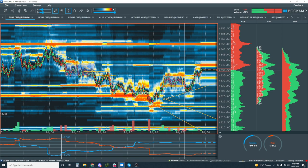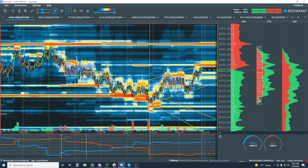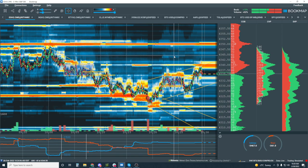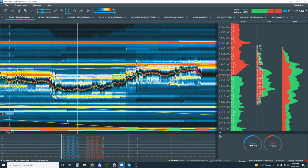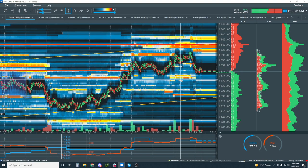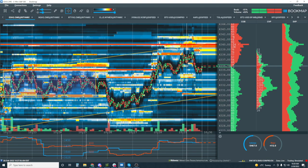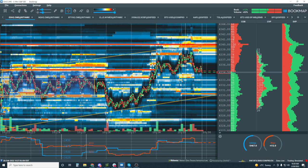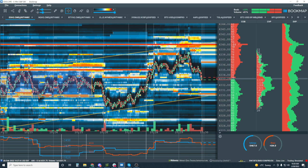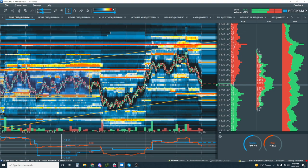And we can start to kind of draw up a trend channel here as well. 40 looks good. Just looking for 40. That's it for right now. And they should defend it here as well.